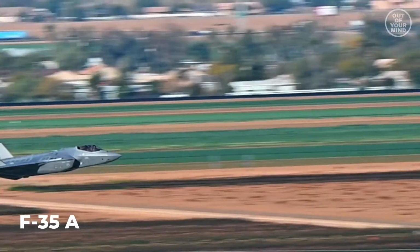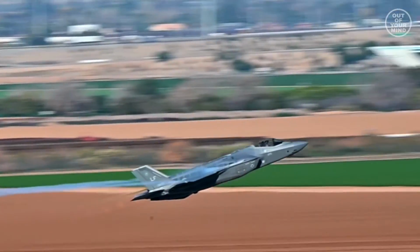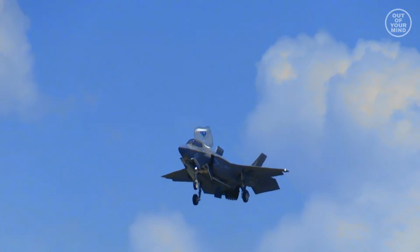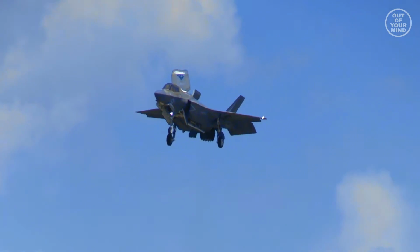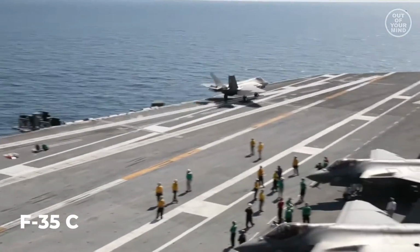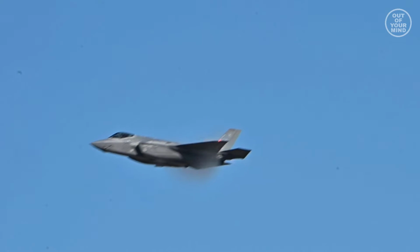The F-35A for conventional takeoff and landing. The F-35B for short takeoff and vertical landing. And the F-35C for carrier-based operations. But let's focus on the F-35A for now.